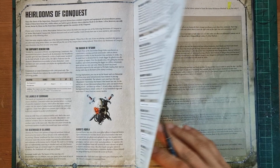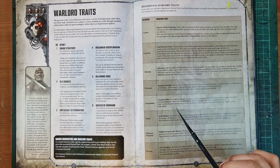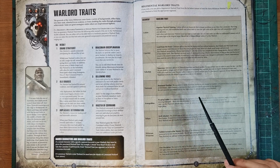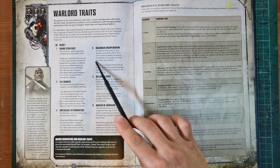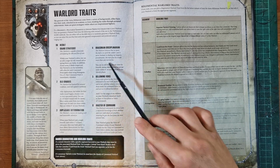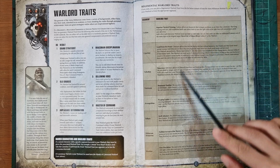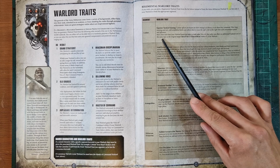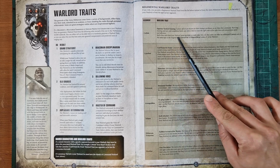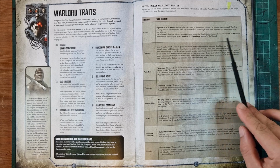And then you get into Warlord traits, and you can see there's a lot to digest because there's a lot here. I think these were generic ones, and these were again locked to the specific regiment. So you can see the Cadian Superior Tactical Training: on a 4+, they can issue an additional order to Cadian units.